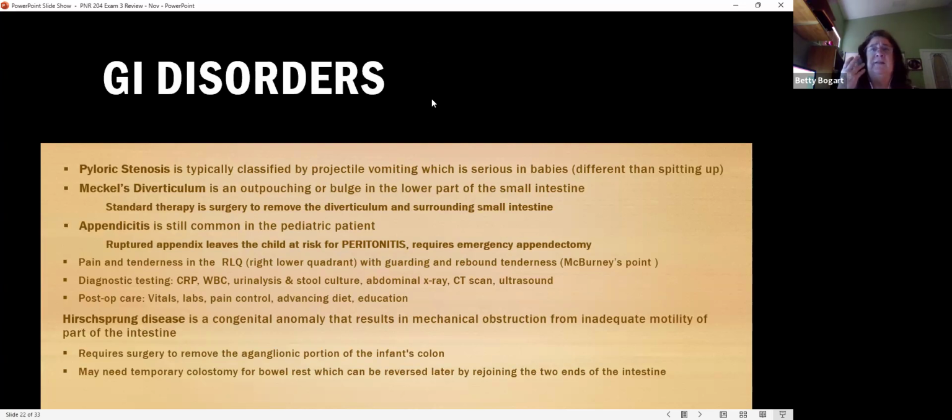Pyloric stenosis is in babies, 3 weeks to 3 months. You guys did a discussion question on it. The food goes down, and the valve that empties the stomach into the intestines is swollen, and it doesn't let food, milk go to the body. And it fills up, and all of a sudden, it is projectile vomiting across the room. Okay? It's not dribbling, spitting up, it's across the room.